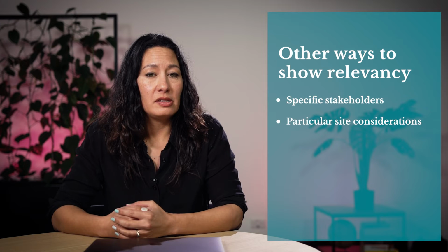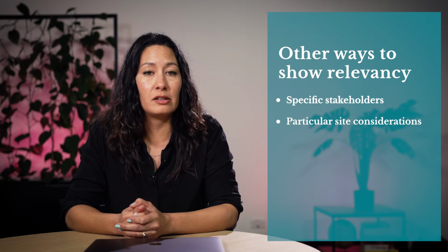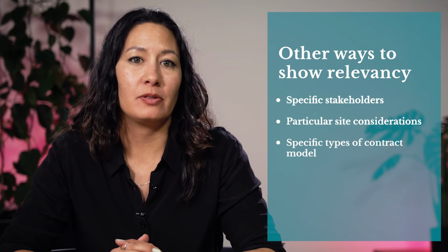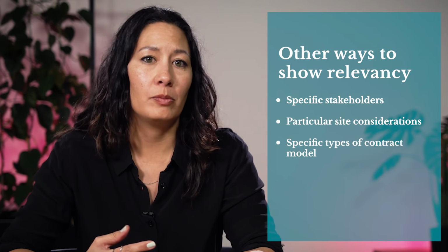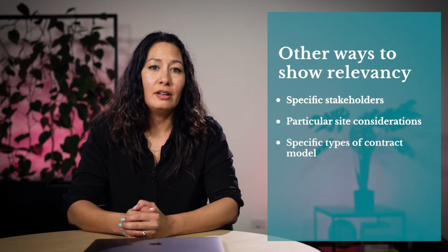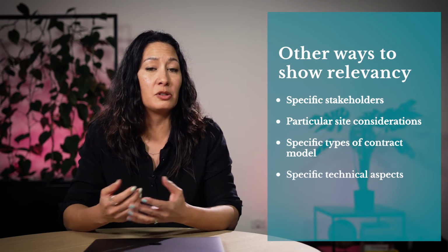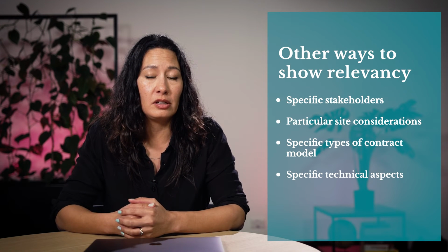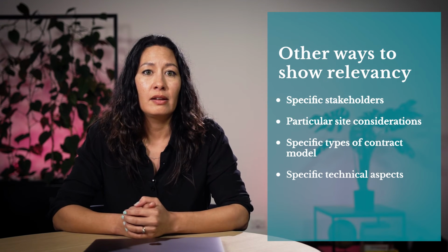Particular site considerations is another example, such as sensitive environments. If you have projects working in a sensitive environment that is similar to the opportunity, then you should write about this. Specific types of contract model is a relevant aspect too. So if the opportunity is a design build or open book and you've done work under similar contract conditions, then refer to this. Sometimes specific technical aspects are relevant too. So a particular construction method that might be unusual, or experience and access to proprietary technology that the opportunity calls for. Even if it's quite a different project, that's still a relevance.